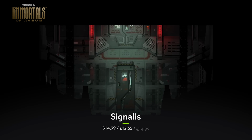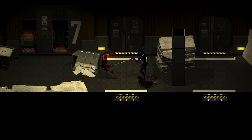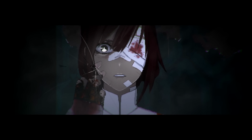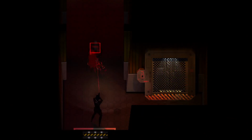A day one addition to Game Pass, Signalis is the perfect game to scratch that classic survival horror itch. Inspired by the likes of Resident Evil, Signalis features a 2.5D top-down art style that will have you constantly scanning the screen to see what's lurking in the corners. As you explore the ruins of a spaceship and the cold planet beyond, you won't find much in the way of health packs or ammunition. But horrible alien monsters? They've got plenty of them.